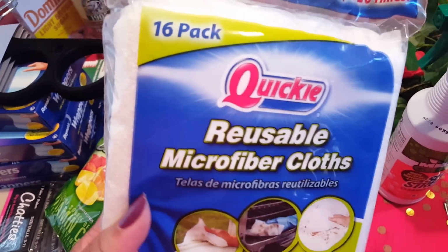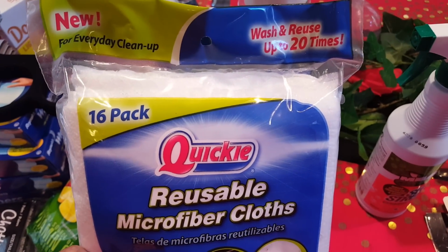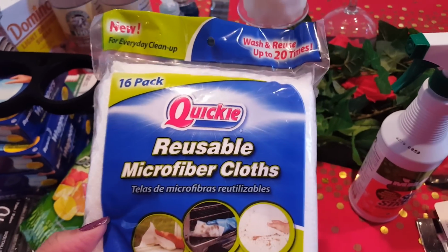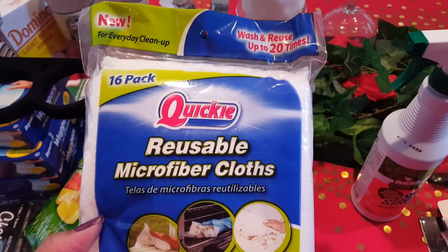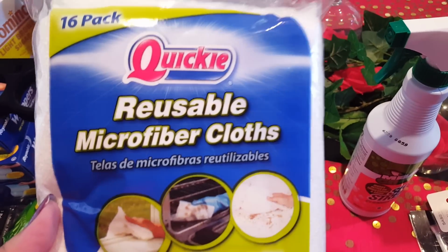These reusable microfiber cloths. This is a 16 pack. Let me tell you, if you don't have some of these in your life, in your cleaning life, in your beauty regimen life, I'm going to tell you, pause this video, go to Dollar Tree, find some, and come back home and press pause again.